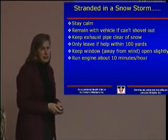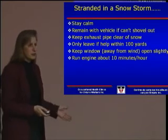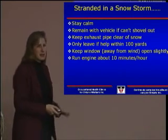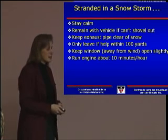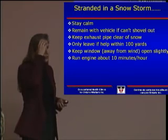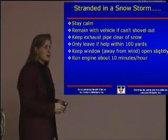So what happens if you're stranded in a snowstorm and you have to pull over into the side of a lot, or you have to pull over into a farmer's field, or you pull off somewhere because you know that you just can't see anymore? Well, the first thing is to stay calm. If you think that you can't shovel yourself out of the situation that you're in, and you can't walk 100 yards from your vehicle to get help, stay with your vehicle.